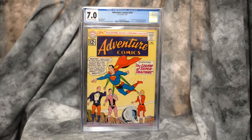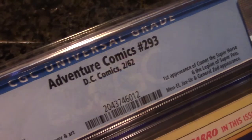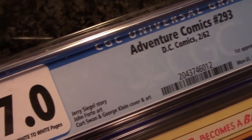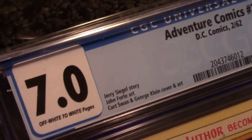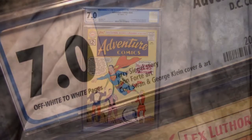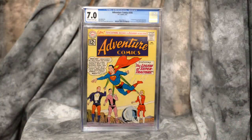Now, this book here has more than a few moving parts as far as the key issue goodness is concerned. In no particular order, this issue features the first appearance of the Legion of Super Pets as a team, the first appearance of Comet the Super Horse, the first appearance of Bizarro Lex Luthor, as you can see there from the title, if that's such a thing. Remember my comments from World's Finest 156 on that. And of importance to me, finally, the second appearance of General Zod. Again, second appearance goodness here.